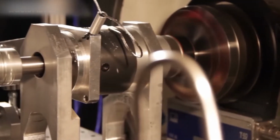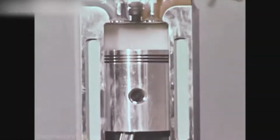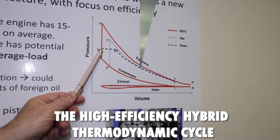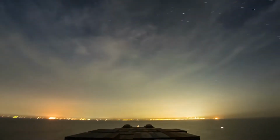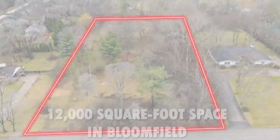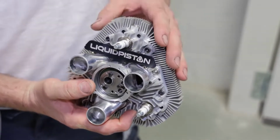So what's the deal with liquid pistons, you ask? Well, they didn't just stumble upon this. Their journey started with a wild idea, the high-efficiency hybrid thermodynamic cycle. Fast forward a couple of decades of relentless research and development, and they've set up shop in a sprawling 12,000 square foot space in Bloomfield. That's the kind of dedication that turns dreams into reality.